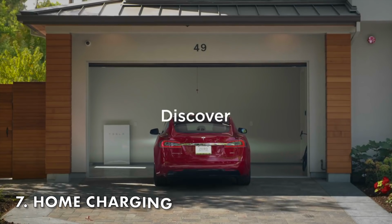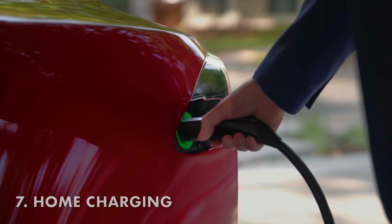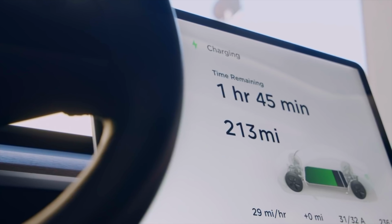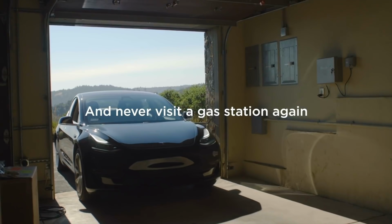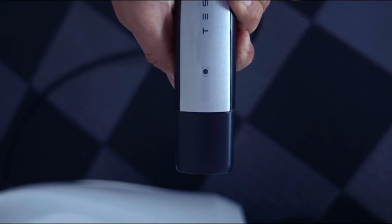The next thing you want to do is to make sure that your home charging situation is up to par. The most convenient place to charge your Tesla is at home overnight. Plug in when you get home and let your car charge while you sleep. You no longer have to take trips to the pump with a gas-powered vehicle, and you can utilize low overnight utility pricing during off-peak hours, saving both time and money.